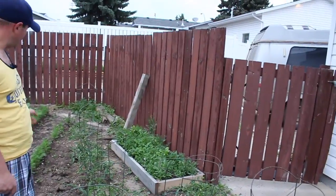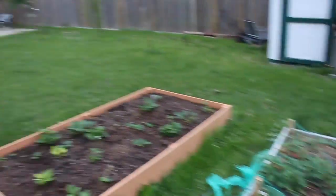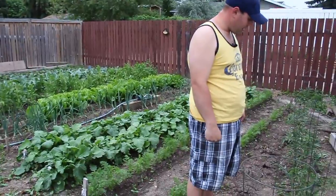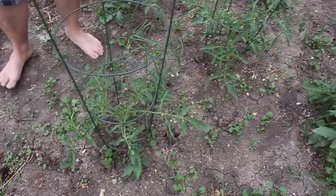My beefsteak tomatoes, they're looking real good. I got 3, 4, 5, 6, 7, 8 of them here, and 2 of them on the hot tub, which I'll show you later. So that's 10, and then I got about a dozen at the big garden, so I got quite a few tomato plants. And as you can see, they're healthy and doing good. They do not have any tomatoes on them yet, but they're starting to flower, so that's a good sign.